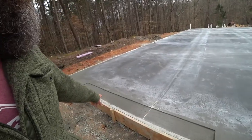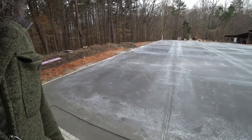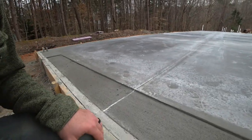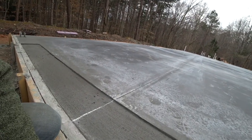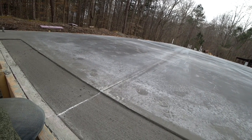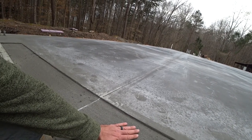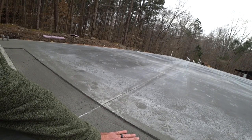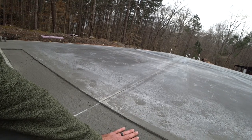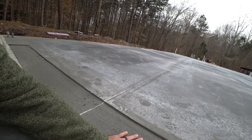I had them put down this little detail here for the garage doors. So it's just a 3/8 inch, I guess, drop off here, and then it kind of tapers out just so when water hits the garage door, it flows outside the building instead of sitting here and pooling and wanting to trickle in.